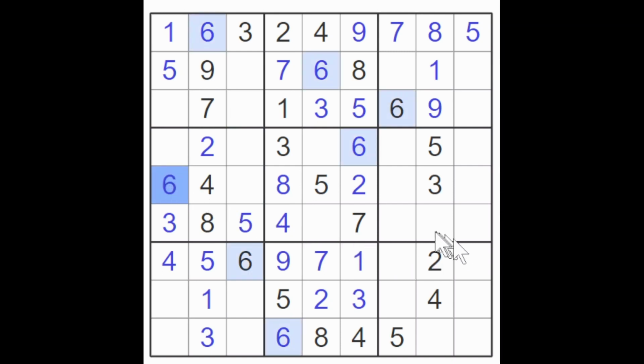And now we have a 2, 6 pair here. Oh, hang on. No, we don't. We have a 6 here because this can't be a 6, right? So this is a 6. And now this, of course, must be a 6. And now we got all the 5s and all the 6s.